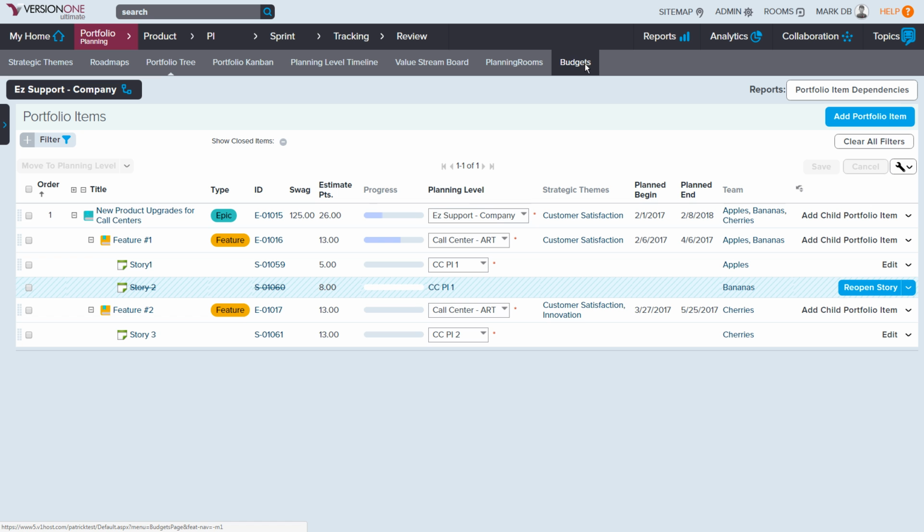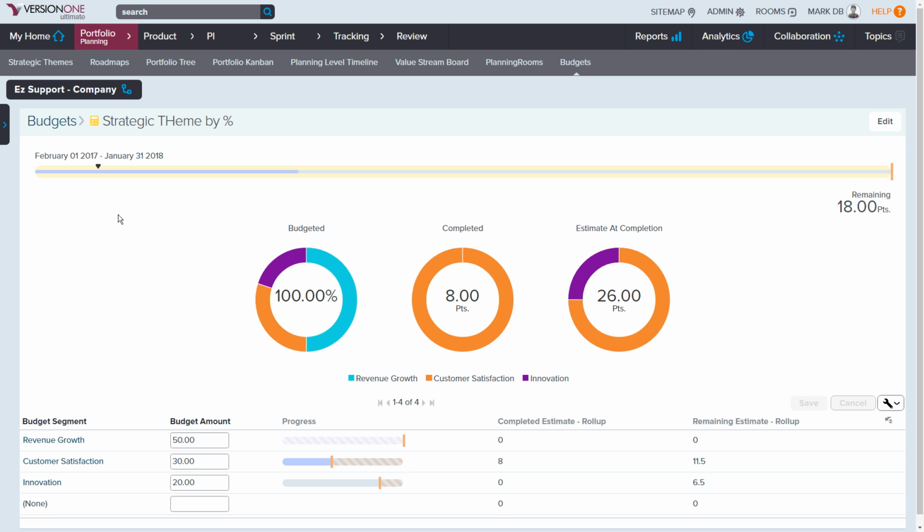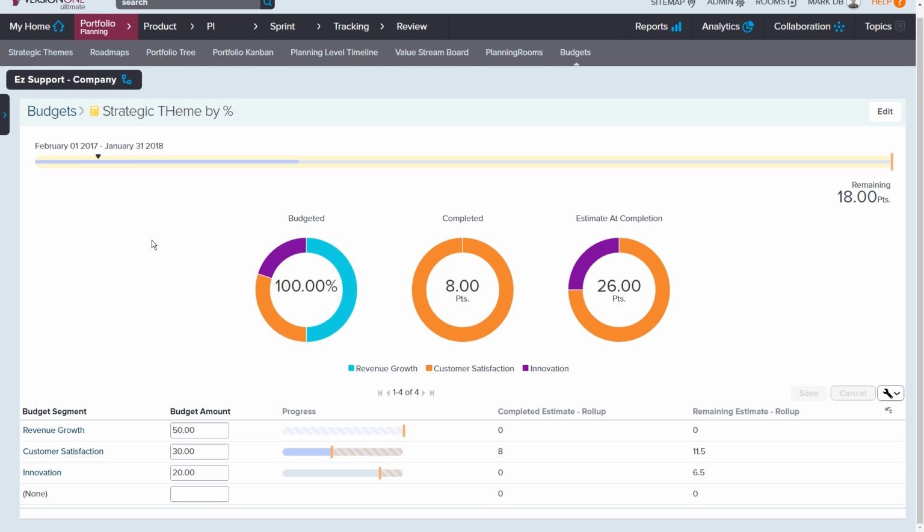So when I go back to my budgets now, and I look at the strategic theme budget one more time, now we're actually seeing some useful information. So I can see customer satisfaction was supposed to be 30% of the work, but we've completed 100% of the work, and that was that one story that aligned into customer sat. Now at completion, customer satisfaction right now is going to be 75% of that work. So we're already seeing valuable information rolled up from the work at the team level all the way up into version 1. So this is just a quick example of going from having nothing in the solution all the way through to actually getting meaningful work into the solution.